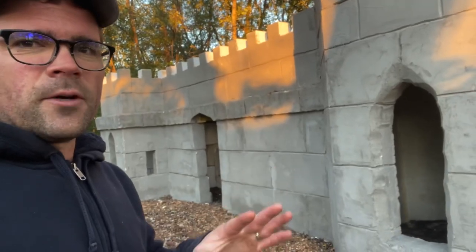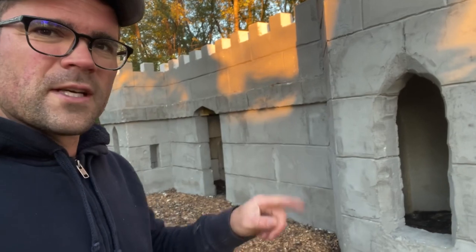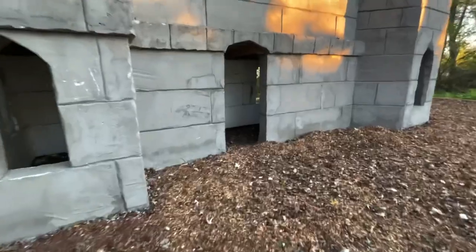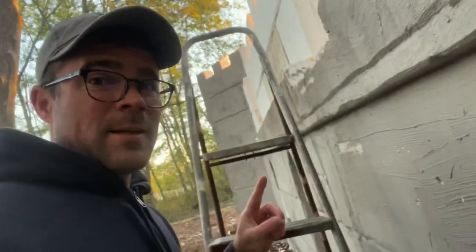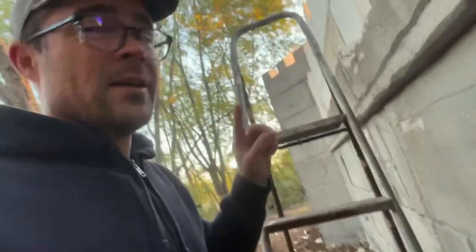The plan is to build in some playground stuff and some ninja stuff, some ropes that they can use to go from one section to another. So there's certainly still a lot of work to be done on this. Upstairs we're going to put a ladder here, actually maybe a drawbridge or something, I don't know, we've got crazy ideas, but for now it's a ladder.